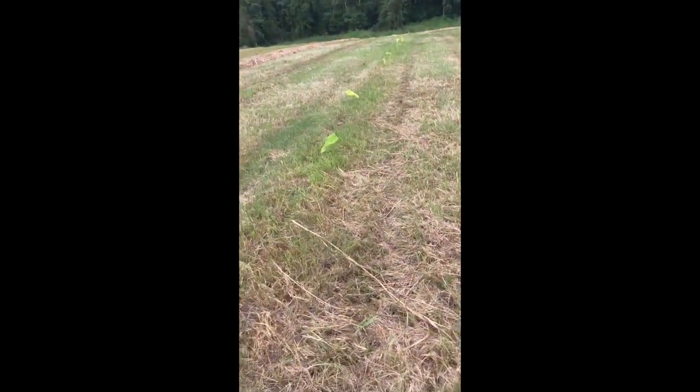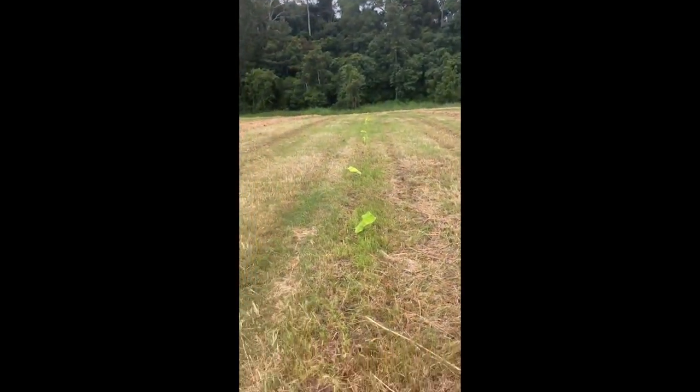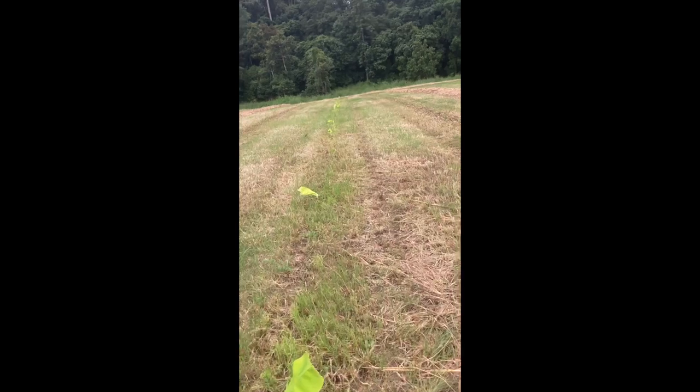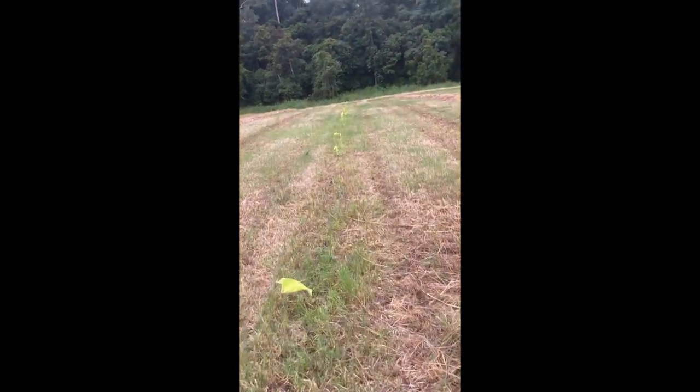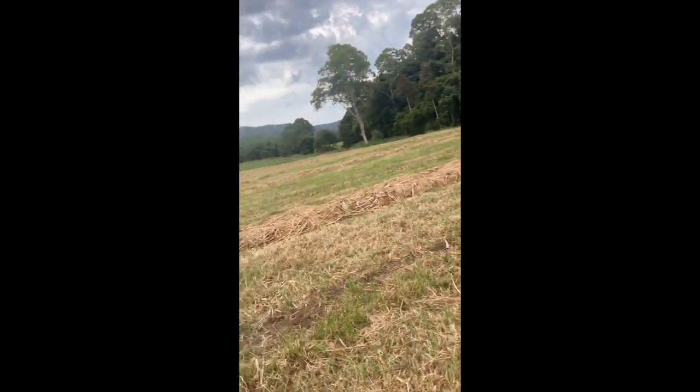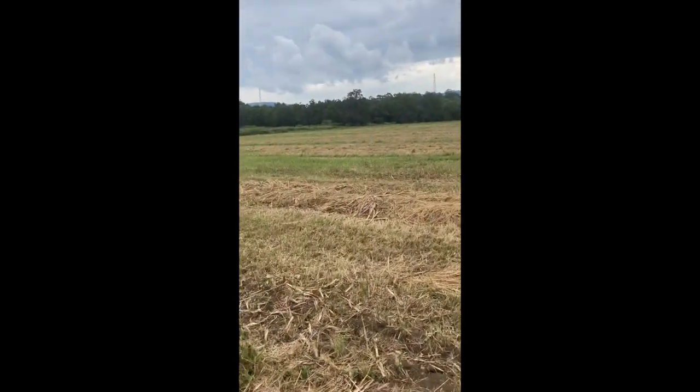This one, you can see the bananas coming up. We just cut them back again when the grass needs to be cut and mulch over the top of them, and they'll poke up through the mulch. That's no problem. And we got more biomass this cut.